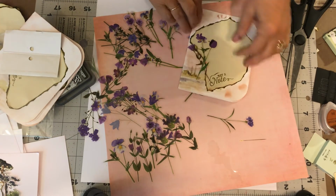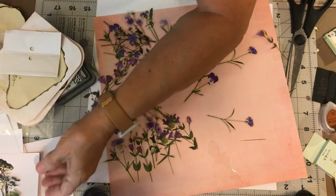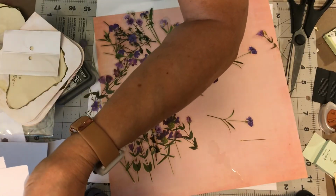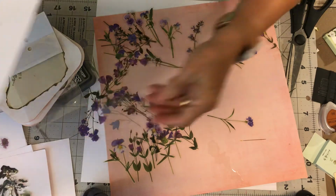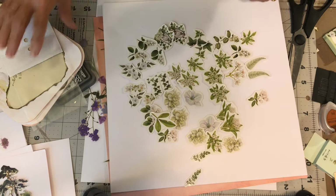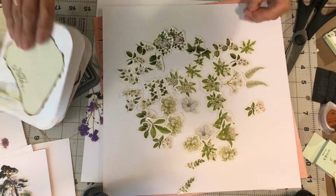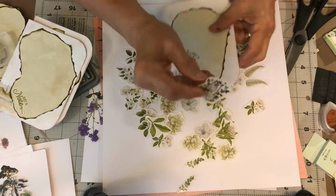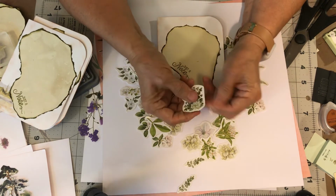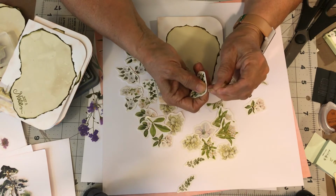So what I'm going to do is actually take one of these that are stickers, the white, because this is much easier to get off. So if I was to take one of these, and I really liked this little thing. It's a little lantern. So that's probably going to be the very first one that I'm going to go for today.